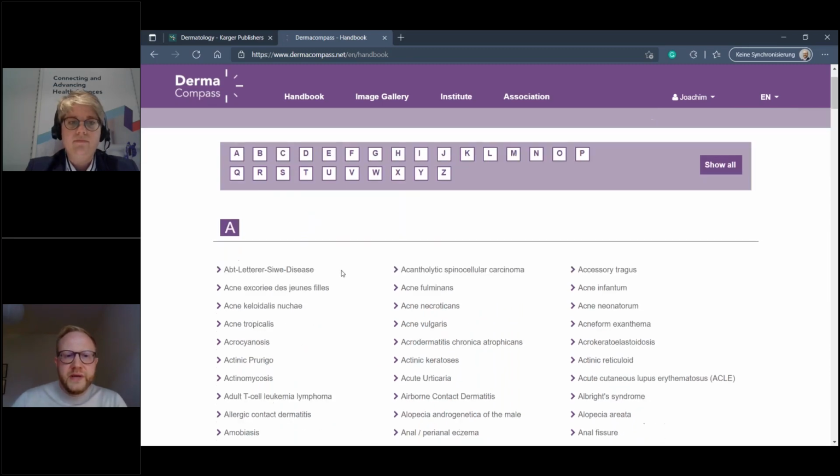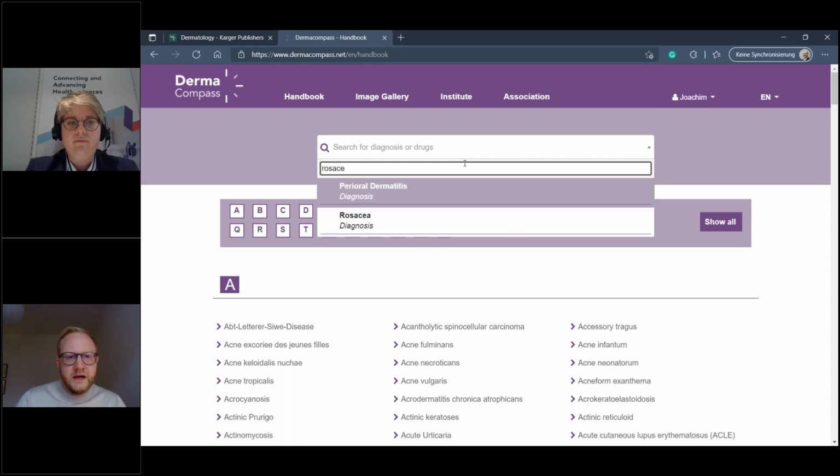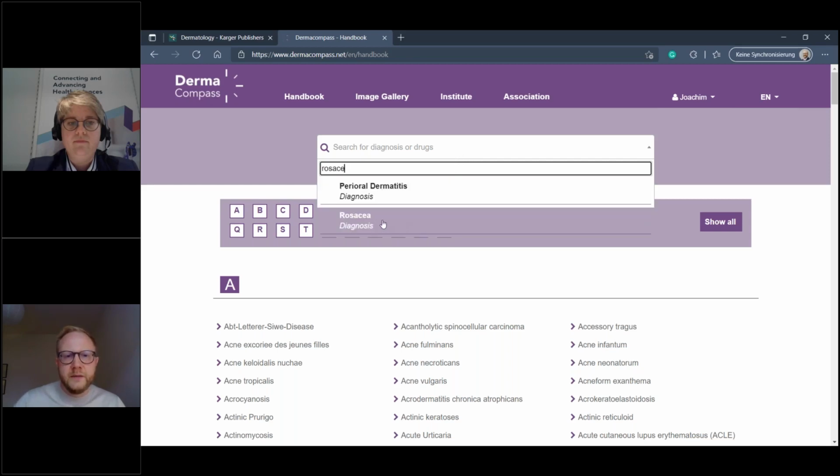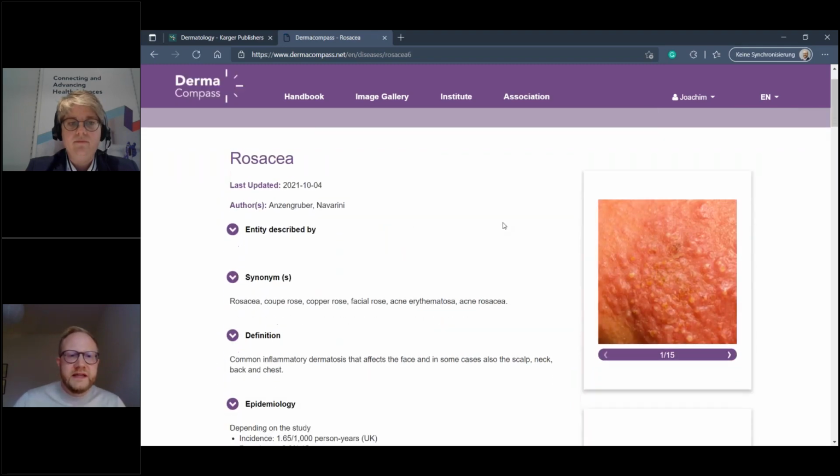So you could either pick a disease here, or as I said, you could search for it, and I'm just going to demonstrate this because this is, of course, a nice gimmick here. Let's say we're looking for rosacea. You see that you have the autocomplete running here, and I can pick rosacea as a disease. You will see when this topic was last updated, actually that was only a few days ago.